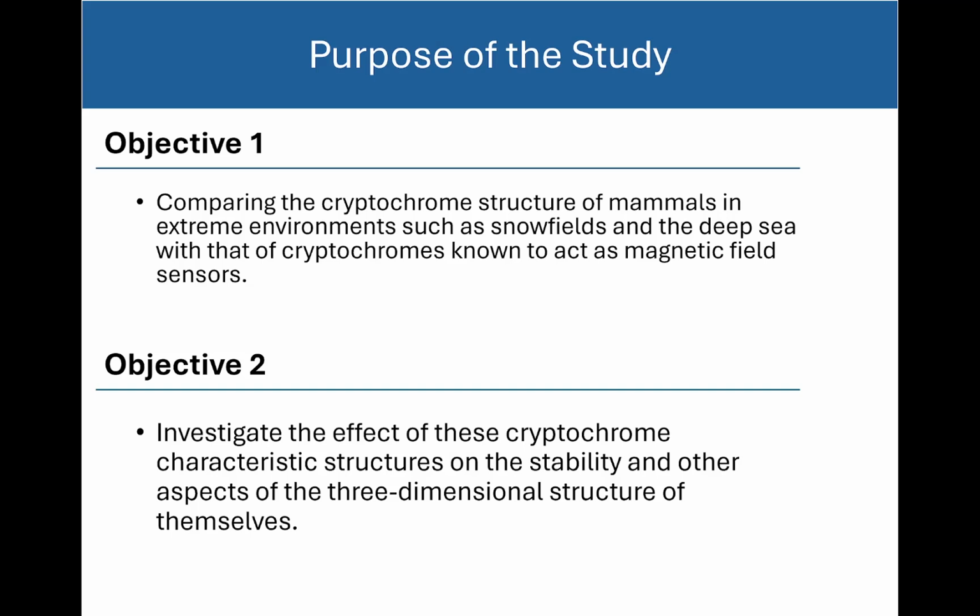First, we compare the cryptochrome structures of mammals in extreme environments with the cryptochromes that are known to act as magnetic field sensors, in order to check if they have magnetic field sensor-like structures. Second, we investigate the effect of these characteristic cryptochrome structures on the stability and other aspects of the three-dimensional structure of themselves.